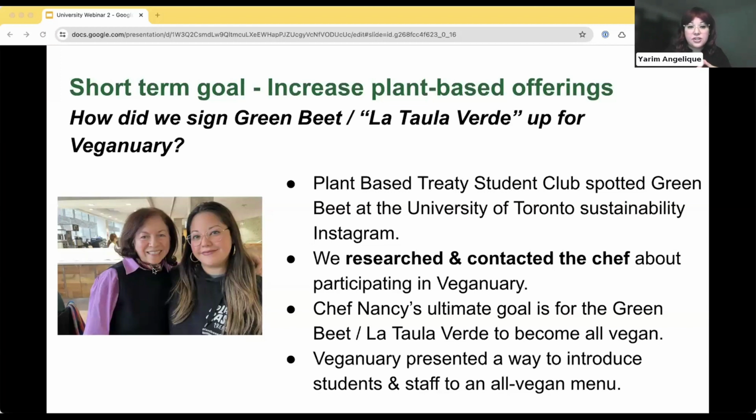We also researched the cafe, and watched a really exciting news interview of Chef Nancy explaining how she considers plant-based foods to be longevity foods. She also showcased her plant-based items at one of her other restaurants, called Manotas Organics. So we then contacted the chef and spoke to her about the Plant-Based Treaty, our club, and the benefits of veganuary.